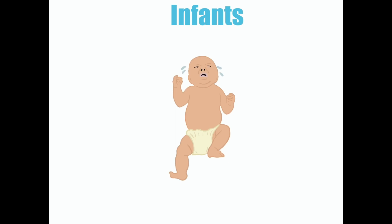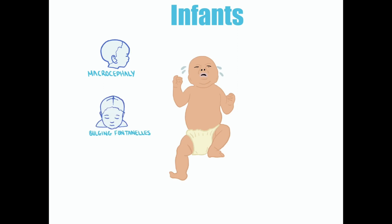When we look at the signs and symptoms that are most common in infants, there's this macrocephaly. This is defined as a head circumference greater than 2 standard deviations above the mean value for any given age or gender. Another common sign that we see is the bulging fontanelles, which are the baby's soft spots. This is caused by the increase in ICP and fluid buildup.